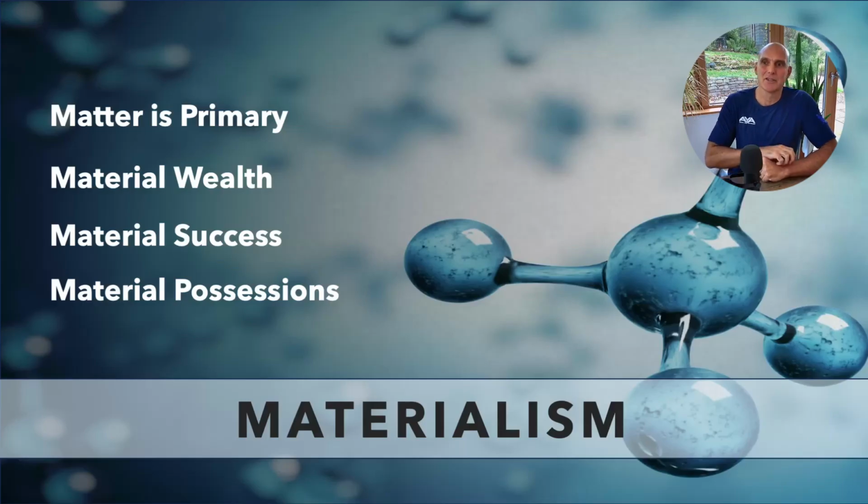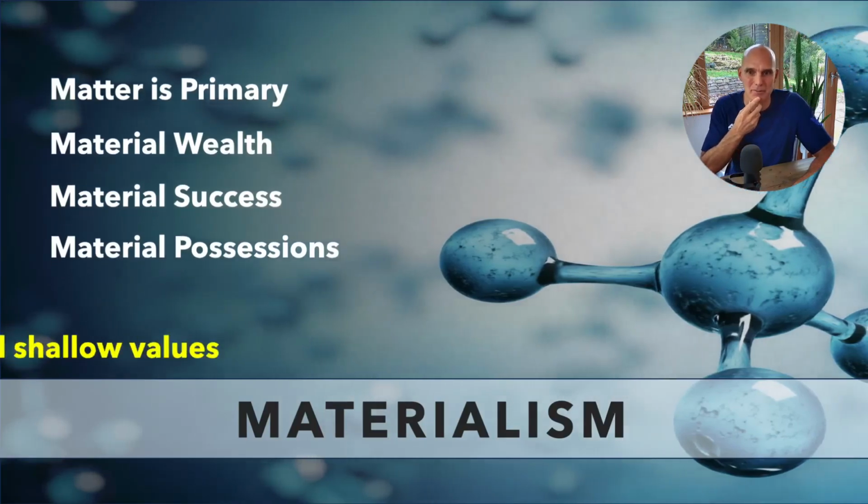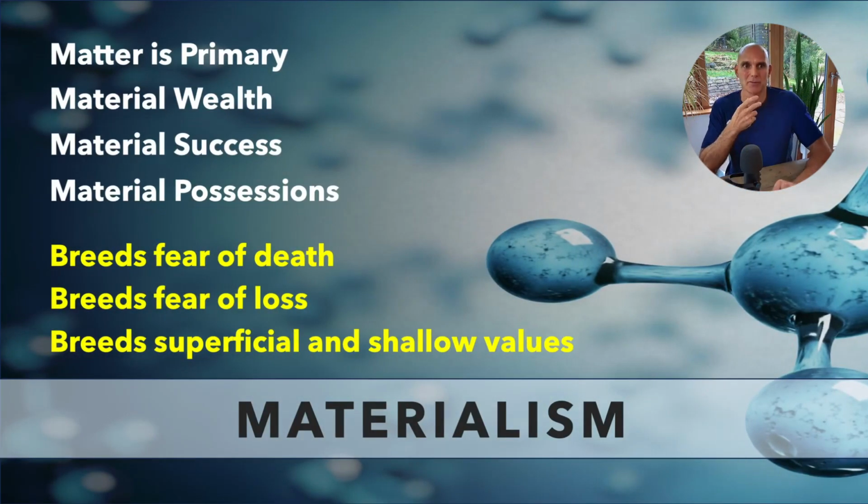And that leads to an overemphasis, or people placing a high level of importance on things like material wealth, material success, material possessions. Now, our current world is drifting towards material. It is a fairly materialistic world that we live in currently. And this has problems when it comes to our health and well-being as well, doesn't it?